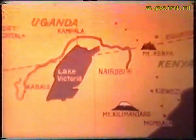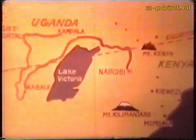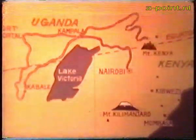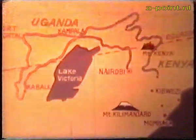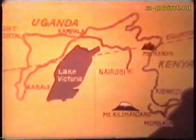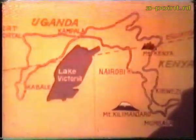The course stretches for a total of 5,096 kilometers, starting off with the northern leg that goes through Kampala, capital of Uganda, around the Moon Mountain Range, and then once again from Kampala back to Nairobi, which is the southern leg, a course that must be covered in 5 days.